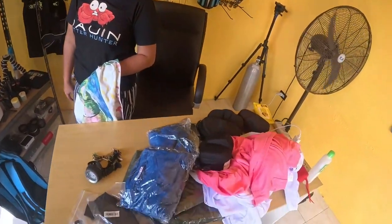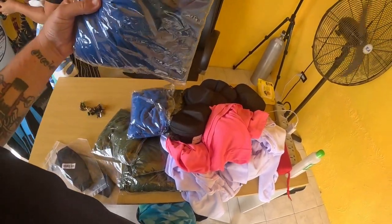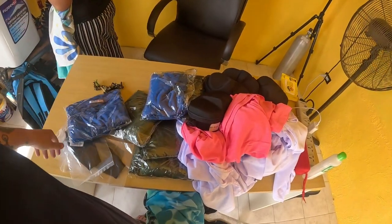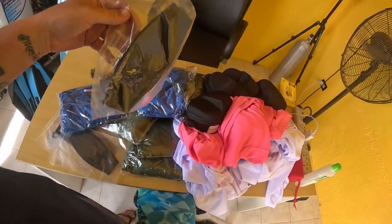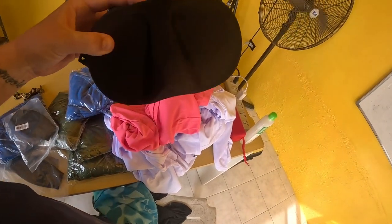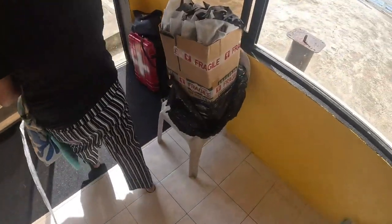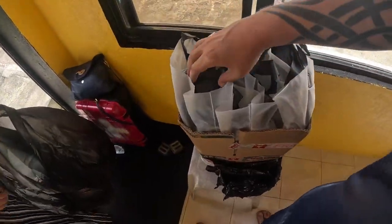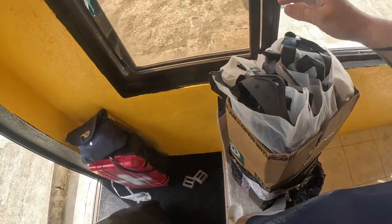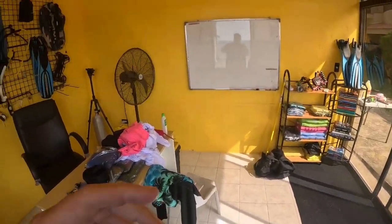Good morning. We got a bunch of stuff today? Yeah. I took these shirts out of the bag just so I could look at them. And I got a whole bunch of shirts. Got a bunch of mask straps. Oh, got a bunch of masks and snorkels. And where's those fins? Got a bunch of fins here that, yeah. We gotta figure out where to display them.